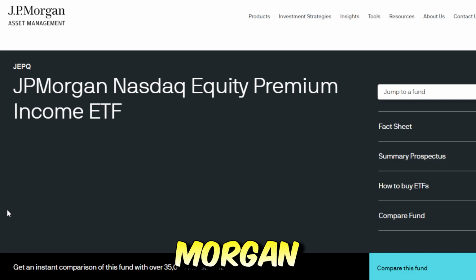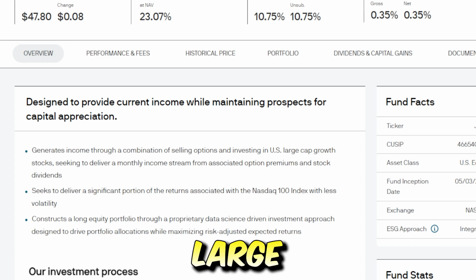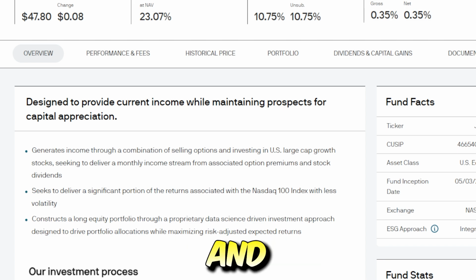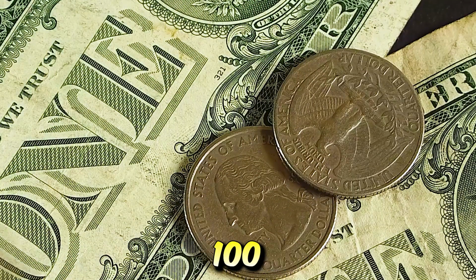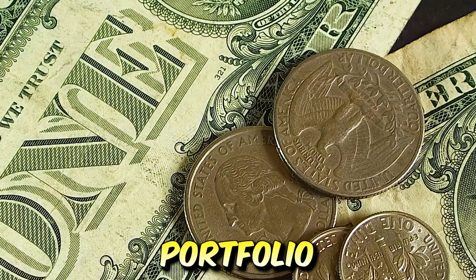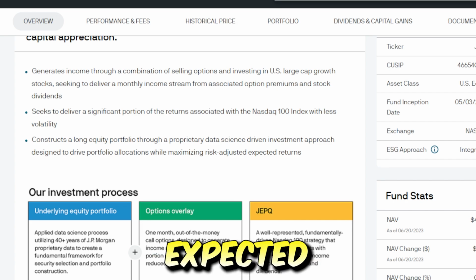So over here on the JP Morgan Asset Management website, it says JEPQ NASDAQ Equity Premium Income ETF. It says that JEPQ generates income through a combination of selling options and investing in US large cap growth stocks, seeking to deliver a monthly income stream from associated option premiums and stock dividends. This fund also seeks to deliver a significant portion of returns associated with the NASDAQ 100 index with less volatility. Lastly, this fund constructs a long equity portfolio through a proprietary data science-driven investment approach designed to drive the portfolio allocations while maximizing risk-adjusted expected returns.